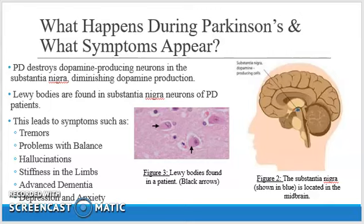movement. Scientists believe that an accumulation of abnormal alpha-synuclein protein in the brain called Lewy bodies may play a part in killing the neurons. When these Lewy bodies are found in the substantia nigra neurons of PD patients, such as in figure 3, they believe the bodies slowly kill off other cells over time and spread to other cells in the process. And this eventually leads to the development of symptoms such as tremors, problems with balance, hallucinations, stiffness in the limbs, advanced dementia, depression, anxiety, etc.